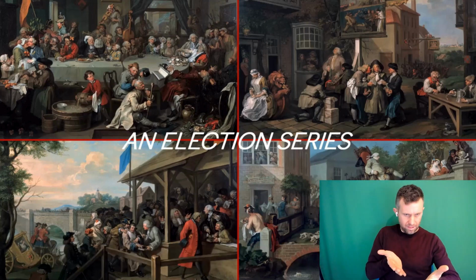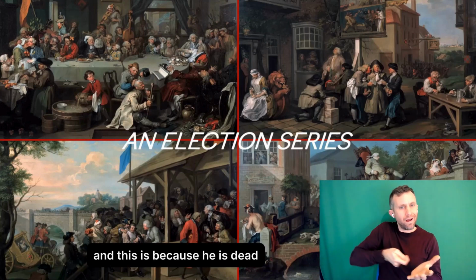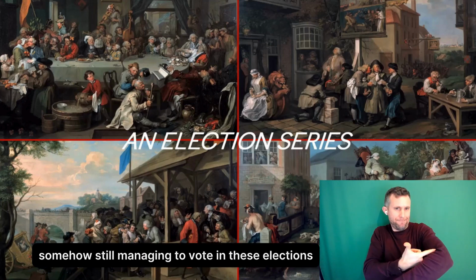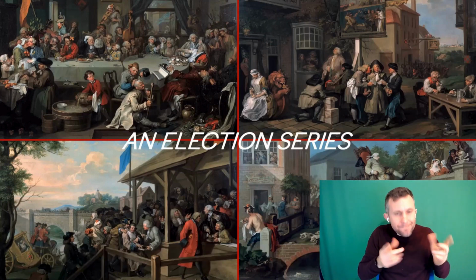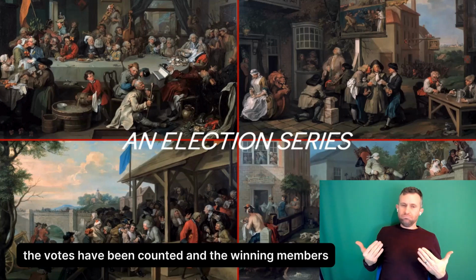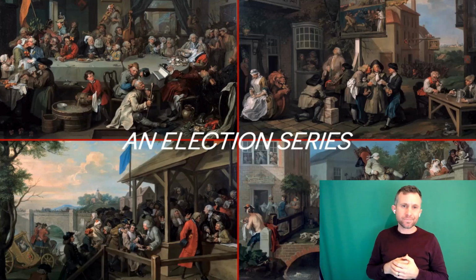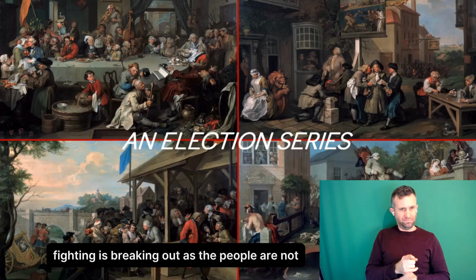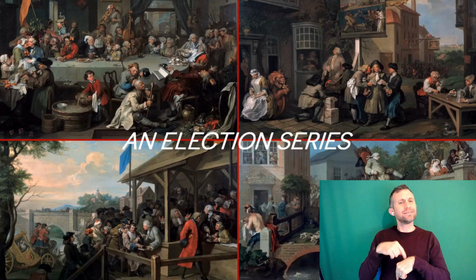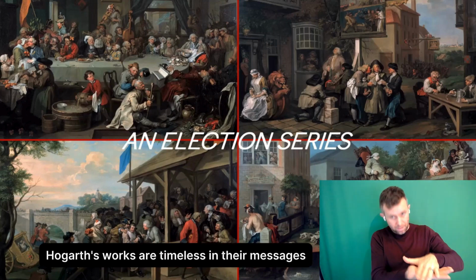One man in the queue is being carried and looks a little pale, and this is because he is dead. And there were cases of dead men somehow still managing to vote in these elections. In the final panel on the bottom right, the votes have been counted and the winning members are being paraded through the streets. But despite the celebrations, fighting is breaking out as the people are still not happy. Despite being specific in their references, Hogarth's works are timeless in their messages.